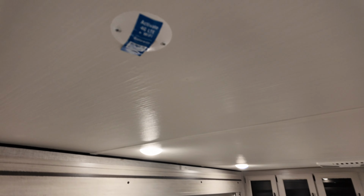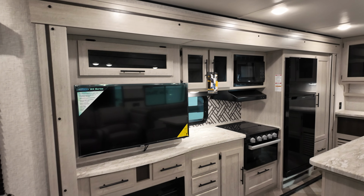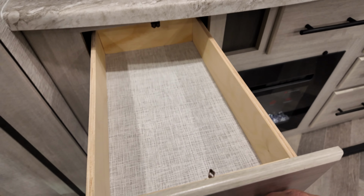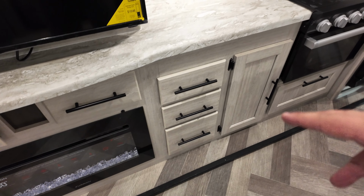You also are prepped for the 4G LTE. So, you get a gateway installed and you're ready to rock. More people are using these for kind of home on the road, and that's a great way to do it. You're going to get a couple pull-out drawers. So you get 2 of these, and then right here, you're going to get 2 of these, with the bottom one being about twice the size.